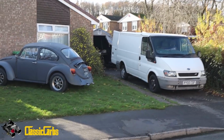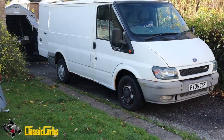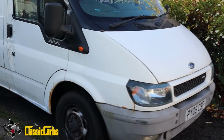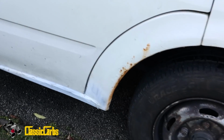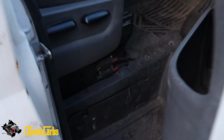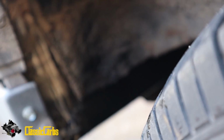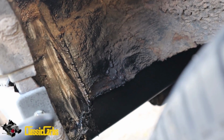Chaps, we got the Transit. Russell's welded the Transit and got an MOT for it. It's had extensive work all around the footwells. It was rotten as a pear. You can see back there. Lots of new steel.